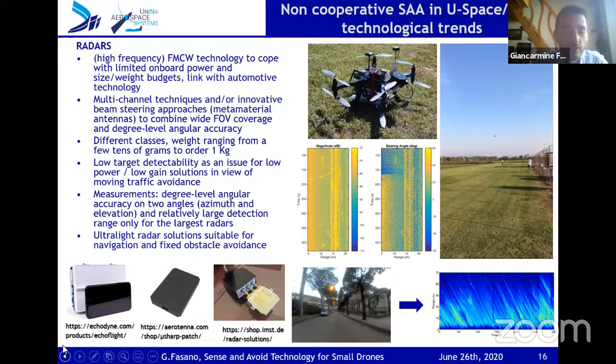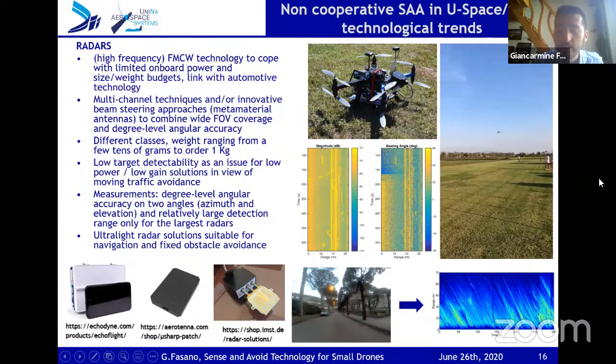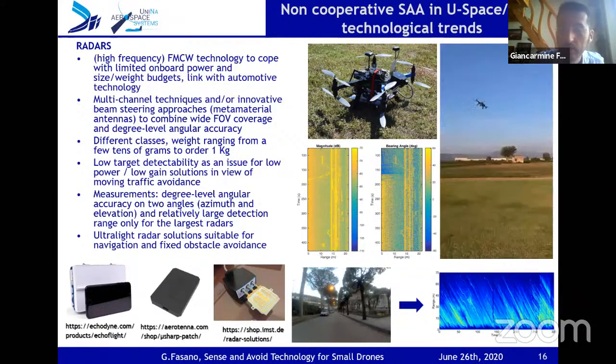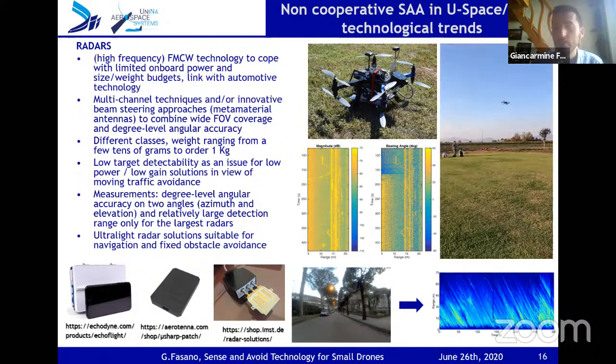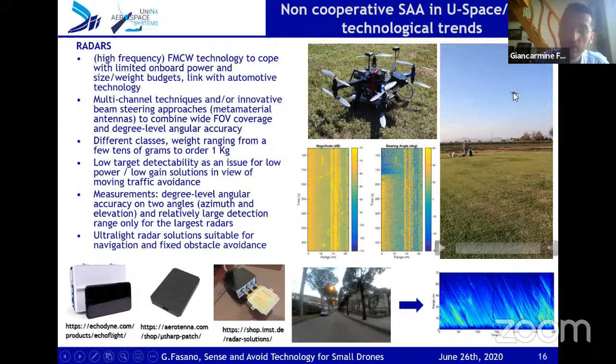Another point is that if we consider the really ultralight readers, typically there are challenges in providing measurements that are similar to large readers, so accurate range and degree level angles together with relatively large detection range. So we performed some experiments with these ultralight readers, and we performed some experiments of detection range, for example, using ground setup. And as it could be predicted, actually, from radar equation budgets, when we consider very small UAS, we get a detection range of a few tens of meters that is not really compatible with some moving traffic avoidance scenarios.